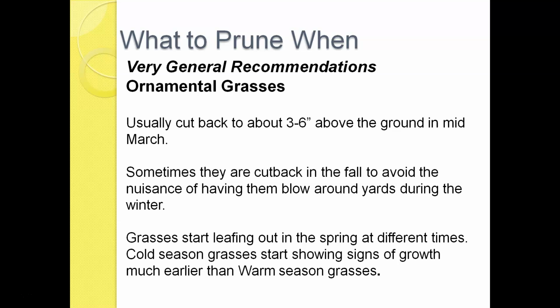Just know, though, that no matter when the grasses are cut back, whether in the fall or the spring, certain grasses will start leafing out pretty early in the year. Other grasses, you really don't see them leafing out until maybe even mid to late May and into June. It all varies depending on whether they're a cool season or a warm season grass.